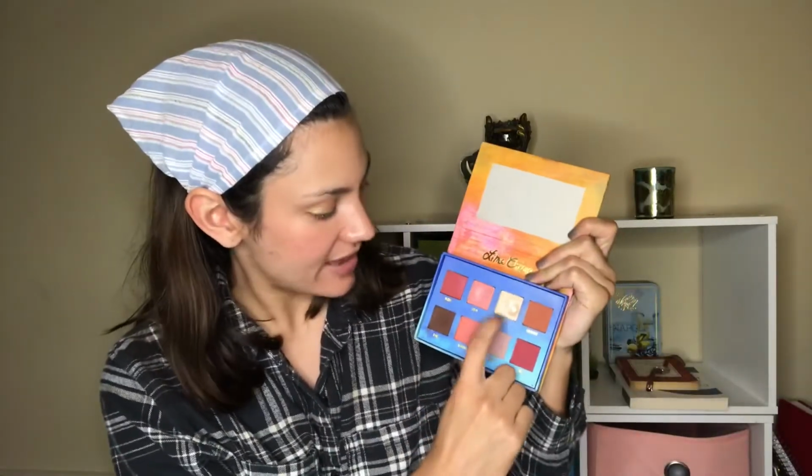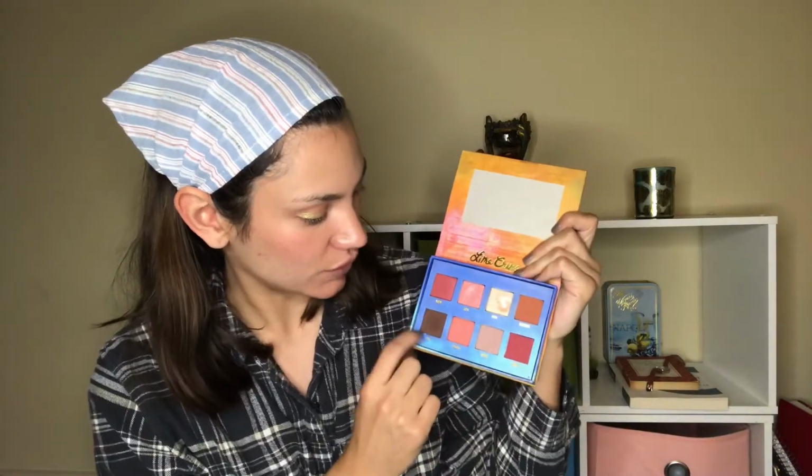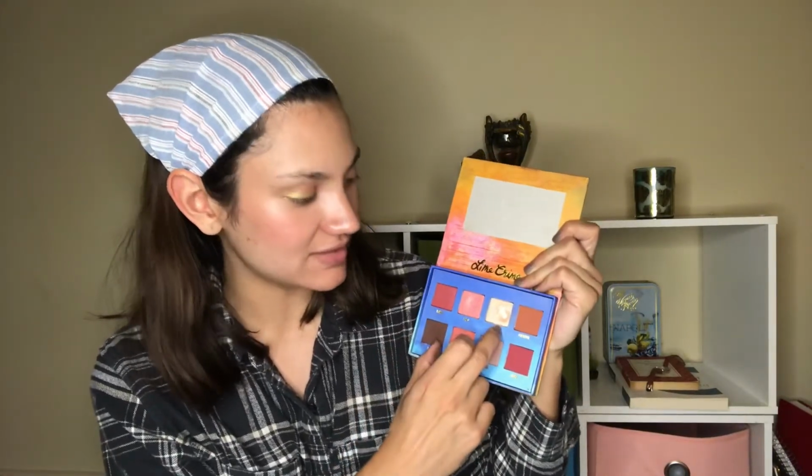I have 8 shades in here. I have pan in this one already, and obviously I was just working on that one, so if I get either of these, I am gonna roll again. Okay, I got 8. Okay, cool.